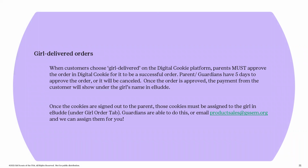Once the cookies are signed out to the parent, so once you've picked up your cookies from either the initial order pickup on February 14th for Juliettes, that includes your girl delivered orders. Now, if it's after the initial order period and it's during our cupboard times, you do have to notify us of the Digital Cookie order and how many cookies are needed to fulfill it. That can be done by placing that pending order at a cookie cupboard or emailing us the pending order for those cookies. Those cookies do have to be placed in a pending order. Then once you pick them up at a cookie cupboard, you can fulfill that order and coordinate with the customer to get it to them.